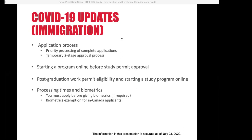If, on the other hand, you're in Canada, IRCC has announced a temporary policy exempting in-Canada applicants from giving biometrics. So if that applies to you, your application can be finalized without that step. Hopefully that's good news for some of you, as I did note from the registration survey that a few of you are in Canada right now and needing to extend your existing study permits.